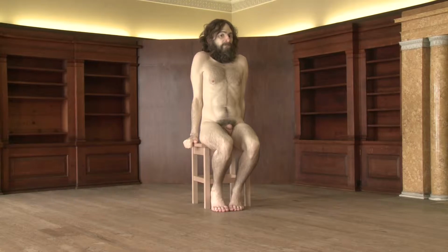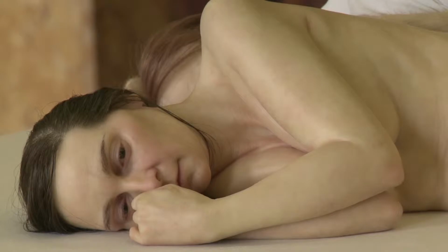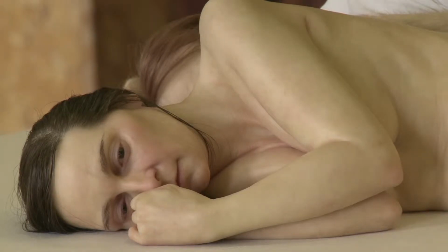Mueck is showing four new works which have never been seen before. He's made work which is totally incongruous to the architecture of the house. So the strangeness of his work is accentuated by the oddness of this place.